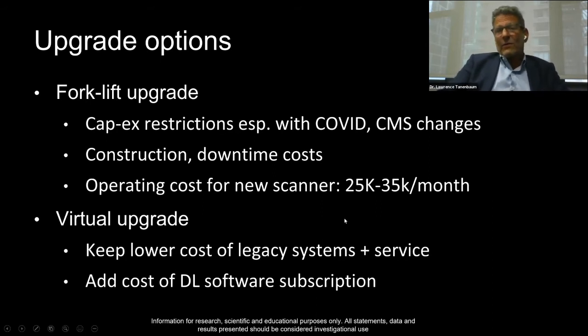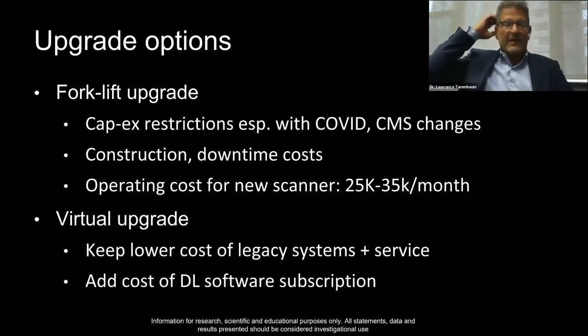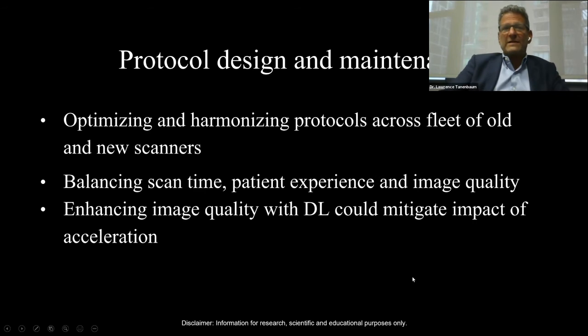And then if you look at what it's going to cost you to operate that new scanner, it runs a pretty significant number. Not that we don't do upgrade scanners, but if we can avoid upgrading a scanner, or delay upgrading a scanner, that can have a significant impact, because we can keep the lower monthly cost of a legacy system plus the service. We all know the new systems, at least for the first year, don't have a service cost, and we're really only paying the additional cost of the subscription to the DL Reconstruction, which I think can be easily balanced.